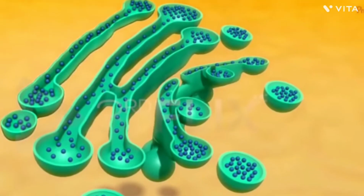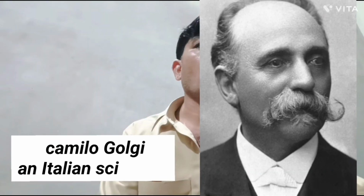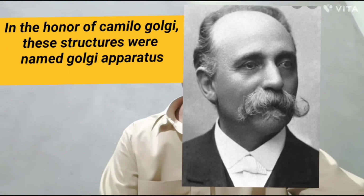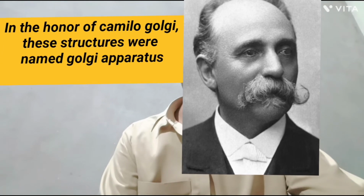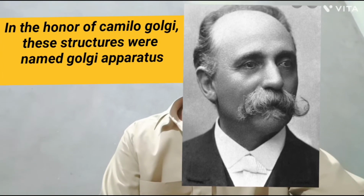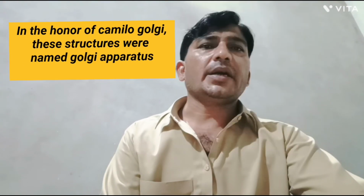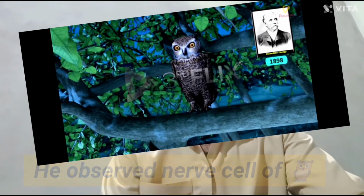Golgi complex feels like a weird name, but the name was given to that structure because it was discovered by Camillo Golgi, an Italian scientist. After his discovery, his research, and his contribution, we named it in respect of Camillo Golgi. Camillo Golgi discovered that structure, the Golgi complex, from the nerve cell of an owl.